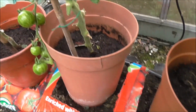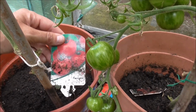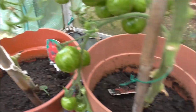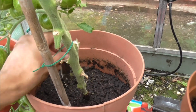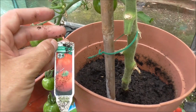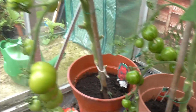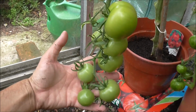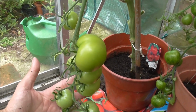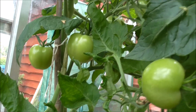in these pots here. Let's have a look at what that is. That's a Shirley F1 variety. And this one, again, is a Shirley F1 variety. I'm guessing these are all Shirley. Anyhow, let's have a look at these trusses of tomatoes. Lovely. And the smell in here is so strong, so tomatoey.